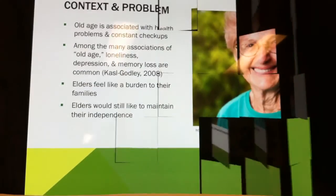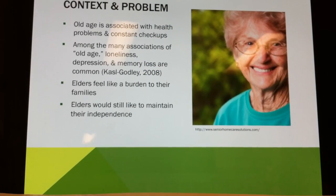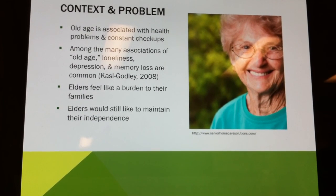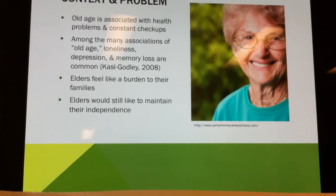IHELP, interactive help for the elderly to live plus. The population of old-age adults is continuously increasing. Although overall health care for the elderly has somewhat improved, many things still need to be addressed. Old age is associated with health problems and constant checkups involving things such as body temperature and blood pressure.